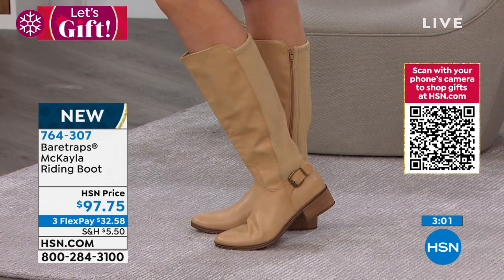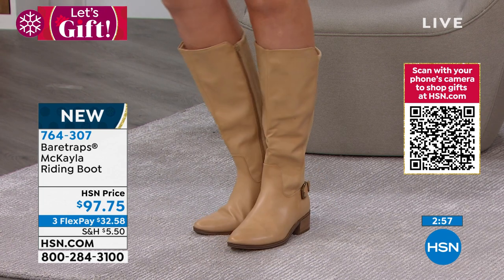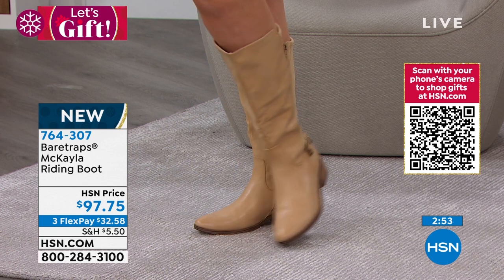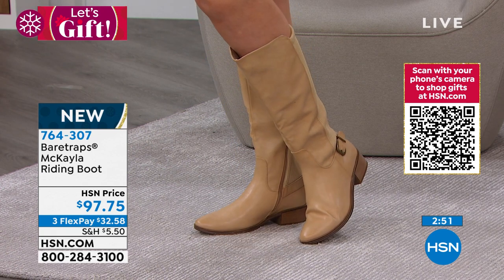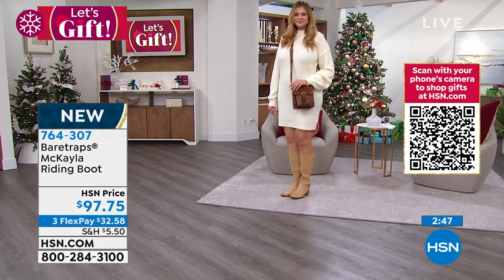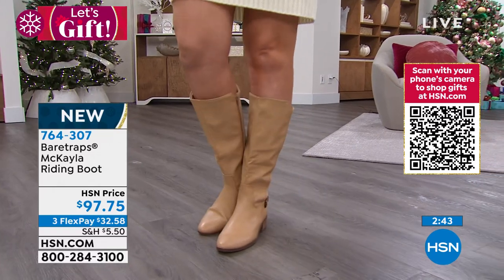And something I love with tall boots, having that inside zipper. So no matter what you're wearing, whatever you're styling with, you can always access that zipper to put your jeans in a little bit more, or really get something that's just an easy zip and you're not feeling like you're having to stuff your pants in. Right, good point. I love this look too.